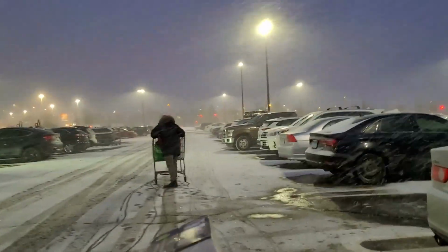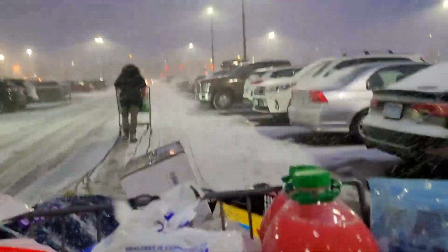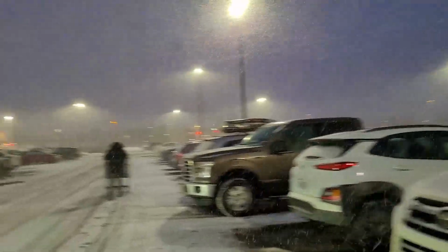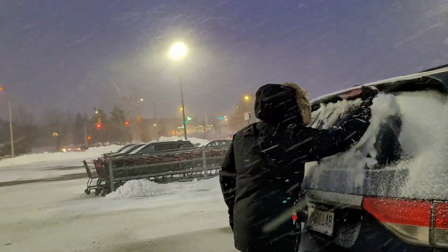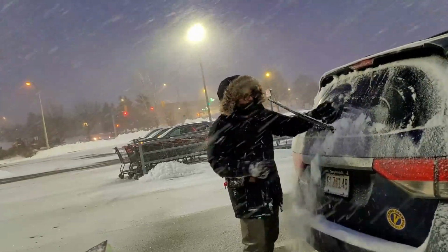We thought it would be just a snow shower, but it was not so light. Somehow we managed to reach our car, and by the time we reached it, our car was fully covered with snow, and the cart in which I took the things from Costco was also getting covered with snow. Very quickly we loaded our car and managed to reach home safely.